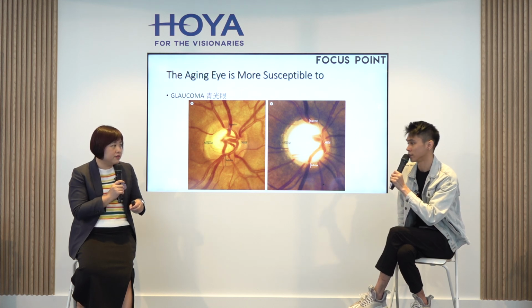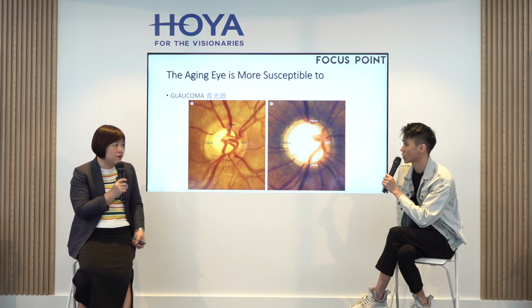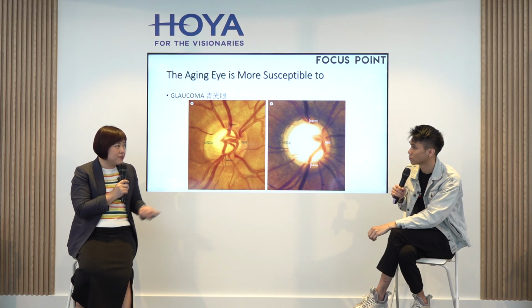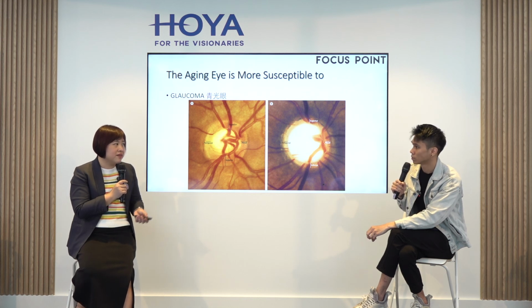I see. So after 40, this is one of the very common conditions, so we would screen for that as well. That's why at 40 years old, you start to get presbyopia and a higher risk of glaucoma. These are some of the reasons why you should come for an eye check once a year at least.